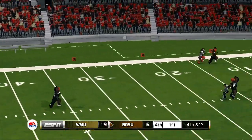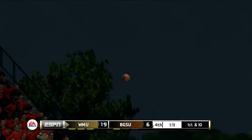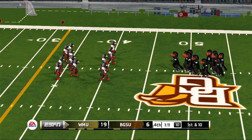Going for it all to the end zone. And they're going to have to give the ball back after going for it on fourth and long. Not much you can do there. You got to go for it and give yourselves a chance. You aren't going to convert many fourth downs against this defense. That's a really good stop. It was a quick three and out on their last possession.